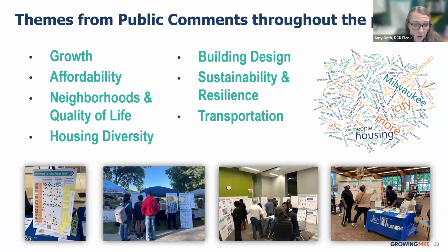So what we've heard overall, throughout the planning process so far, is that people are excited about the idea of growth. They want more affordability, they want great neighborhoods, quality of life. They're excited about the ideas around housing diversity and having more variety of housing types within neighborhoods. They want to see great building design, sustainability, resilience, and connected transportation systems.